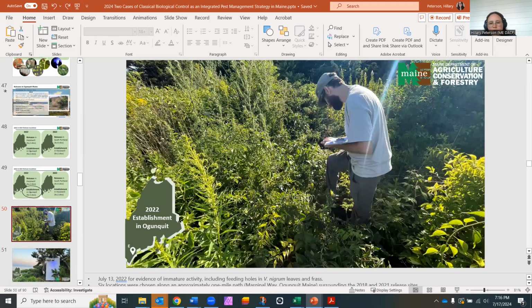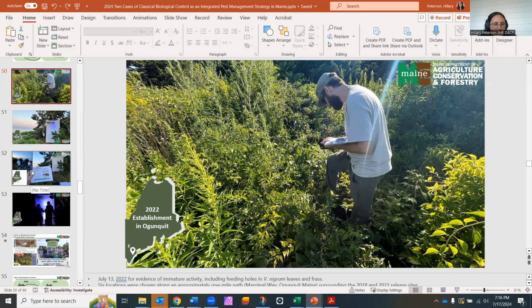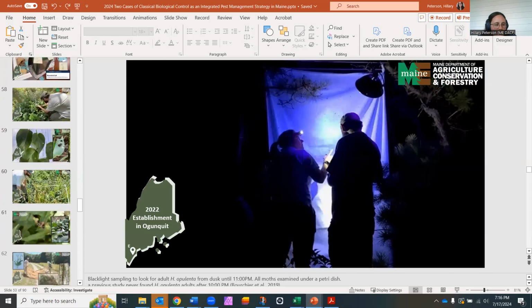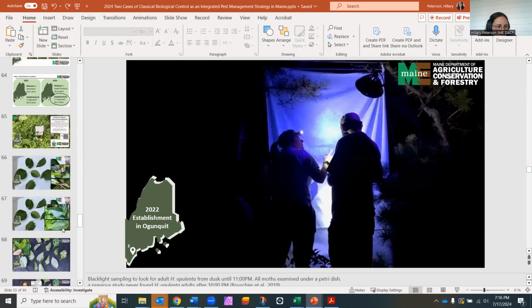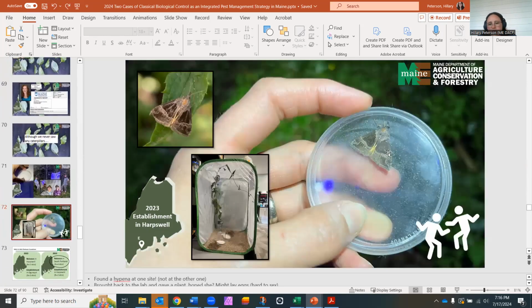So in Ogunquit, where Joan had done the original releases, we really weren't able to show that anything had survived. But her study sort of had a few different issues that, again, we learned from and took forward with us. At our Harpswell release sites last year, we were doing the blacklight sampling, and we're really excited to find one of the moths, which meant that it survived the winter in Harpswell.